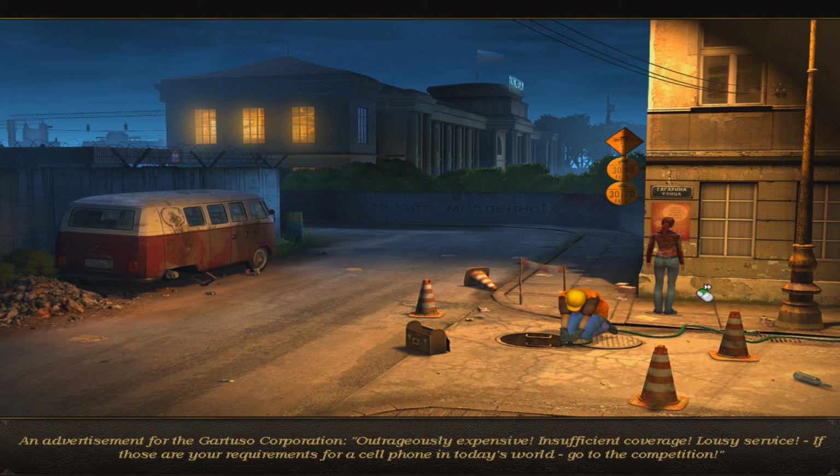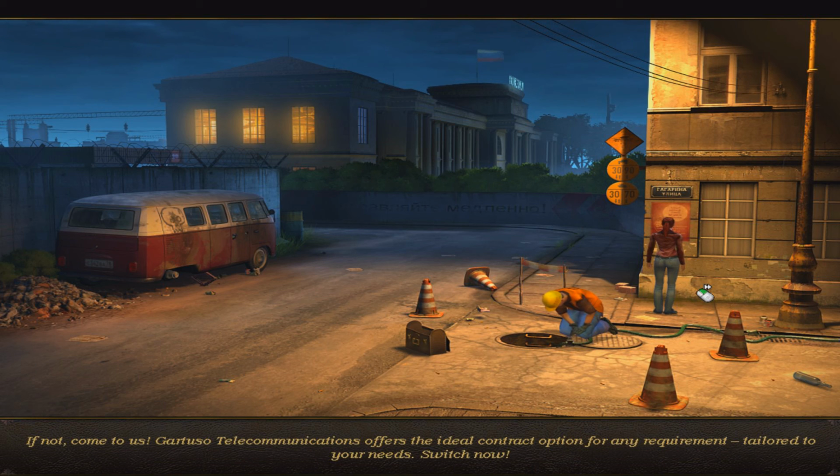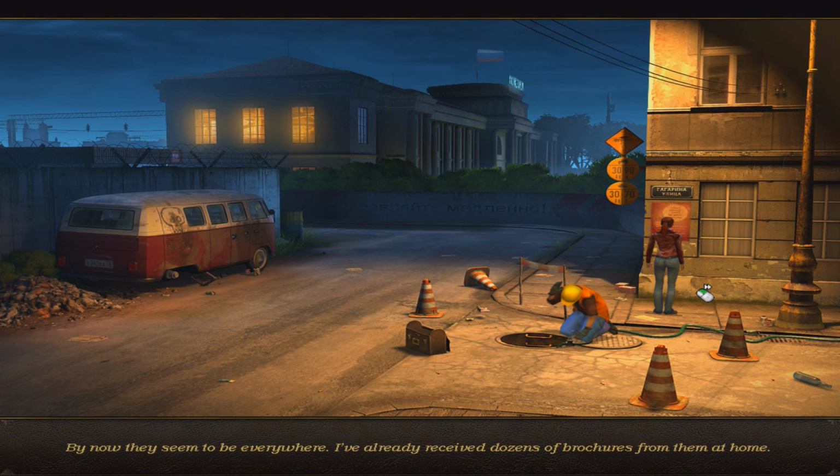An advertisement for the Gartuzzo Corporation. Outrageously expensive, insufficient coverage, lousy service. If those are your requirements for a cell phone in today's world, go to the competition. If not, come to us. Gartuzzo Telecommunications offers the ideal contract option for any requirement, tailored to your needs. Switch now. By now, they seem to be everywhere. I've already received dozens of brochures from them at home.